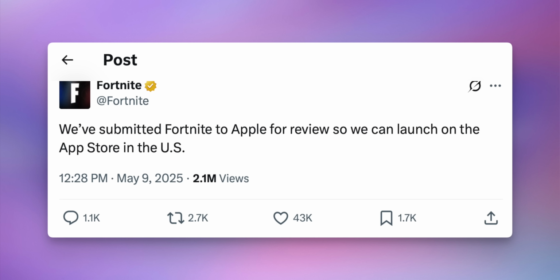Now, with that being said, on Friday, just yesterday, we saw that Fortnite tweeted out, "We've submitted Fortnite to Apple for review so we can launch on the App Store in the US."